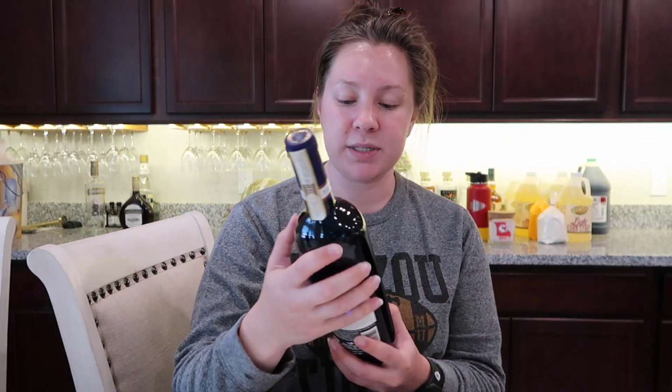We got 3 of these, and then we got 3 of this one, which is another Moscato d'Asti. I've never had this one, but this one was really cheap. So we just got 3 of this one to make up the other 3 for the mix and match.